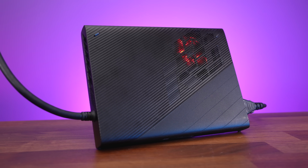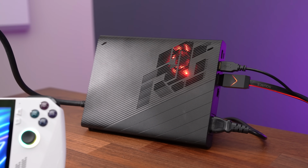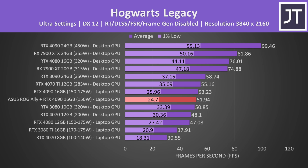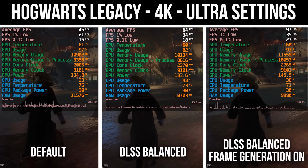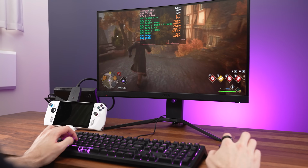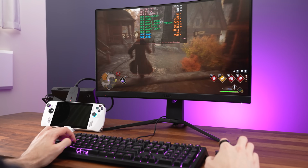What sets the Ally apart is ASUS's XG Mobile. This is more than just a dock, as it's got a much more powerful laptop GPU inside. Mine has Nvidia's RTX 4090 mobile GPU, which turns the Ally into a 4K gaming beast, and lets you use Nvidia's latest features like DLSS and frame generation. With the XG Mobile attached, you can basically dock the Ally and use it like a desktop PC.